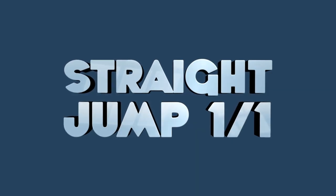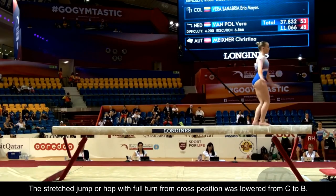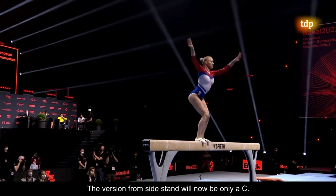Straight jump full. The stretched jump or hop with full turn from cross position was lowered from C to B. The version from side stand will now be only a C.